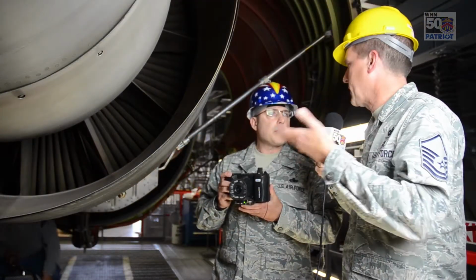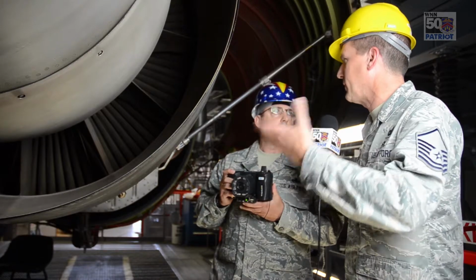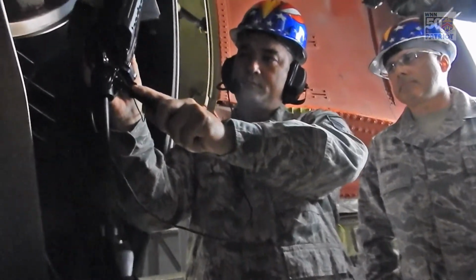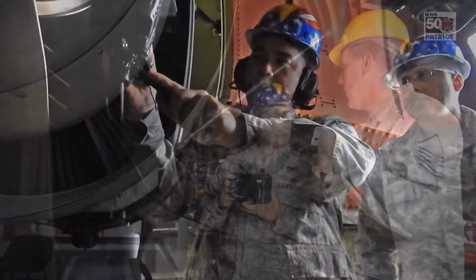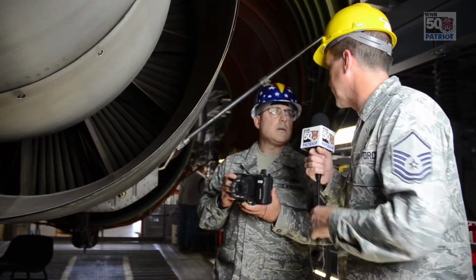And this particular engine today, this is not an engine that you guys normally know as a C5 engine. This is a C5M, I understand? Yes, this is the new model. These are the higher, more efficient engines, more power, better fuel efficiency. And how is it that the maintenance workers get to work on these too? Because we just had the B models here.